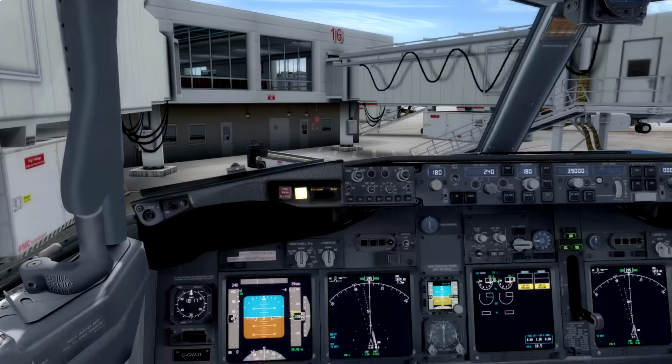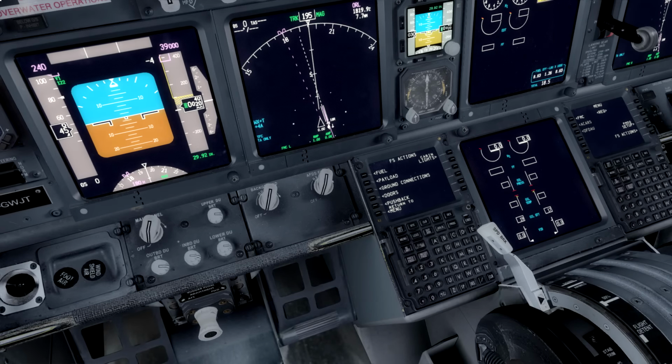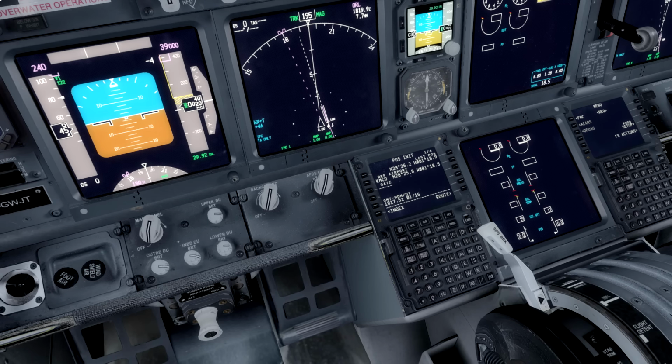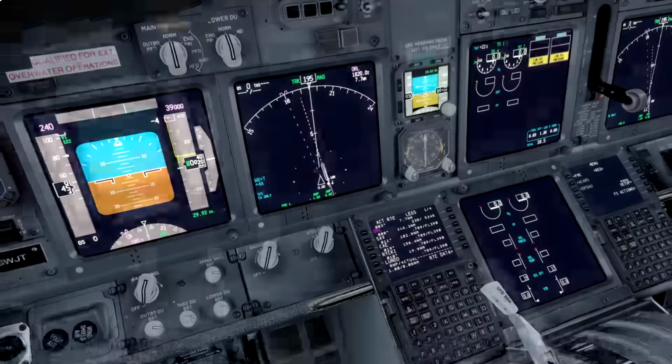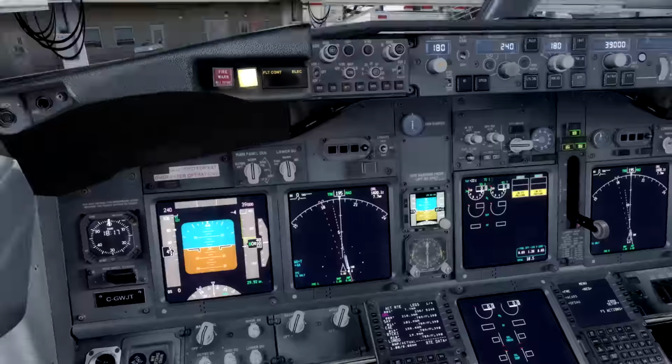Okay, I'm all happy. So we can close doors. Action. Doors. Close door. As a result of that, we can now take away the jetway.